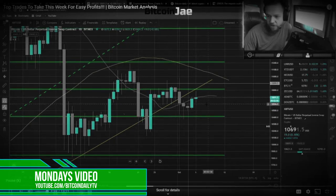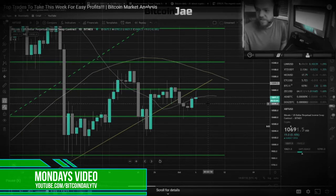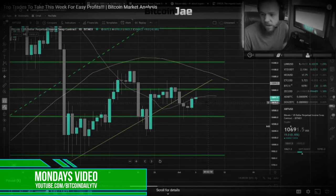Then there's a minor support here at 10,600. So we've also entered trades using this support. This is a support you can definitely enter.